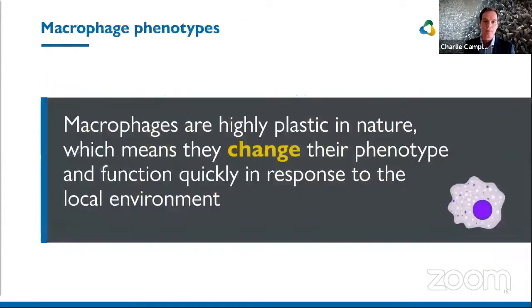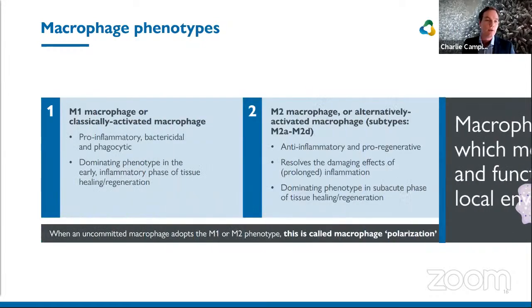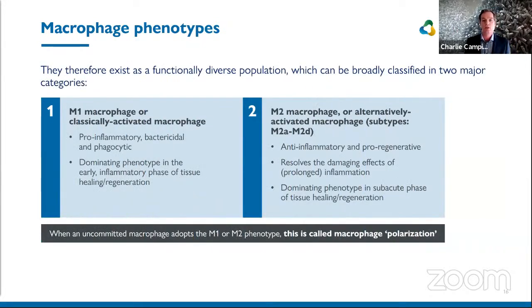The answer is that macrophages are highly plastic, which means they can change their phenotype depending on what's happening around them. If they flip to an M1 macrophage, they are pro-inflammatory. Now, these macrophages are responsible for the early tissue response in healing. They upregulate pro-inflammatory fibroblasts, and if they become dominant, they will lead to fibrosis. And in the context of a spine fusion surgery, such as the cases we saw earlier today, that could mean the formation of scar tissue and eventually leading to a non-union and a pseudoarthrosis.